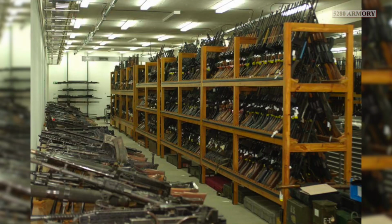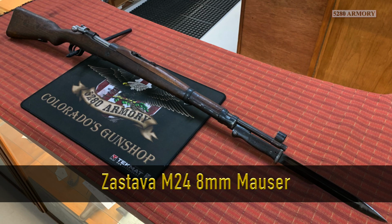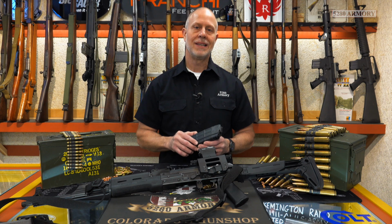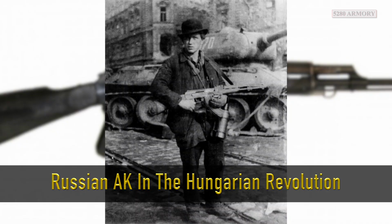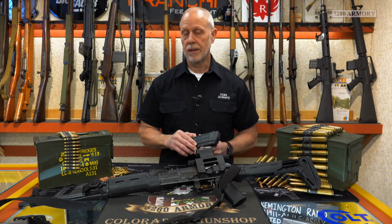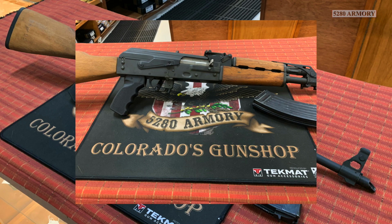This company has always had a very strong military atmosphere when it comes to production. After World War II, they continued to make a version of the Mauser called the M24, and also a version of the MG42 called the Serac 53. So it really doesn't come as any surprise at all that by the mid-1960s, they were chasing after the iconic communist Russian AK-47 design. The most popular model designed by Zastava and ultimately adopted by Yugoslavia was the M70 chambered in 7.62x39.